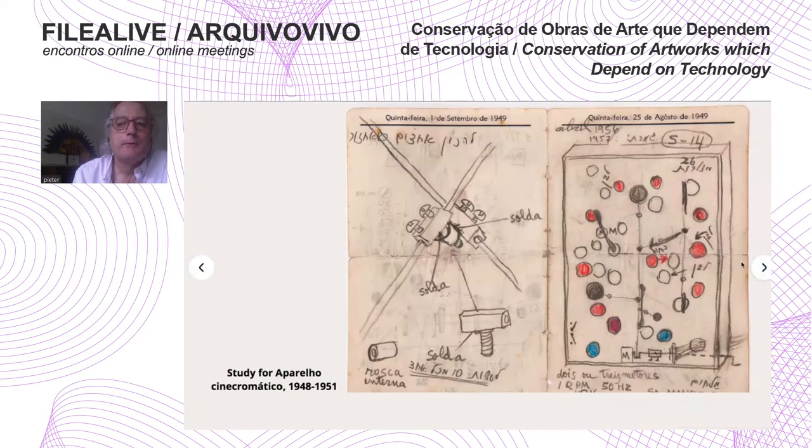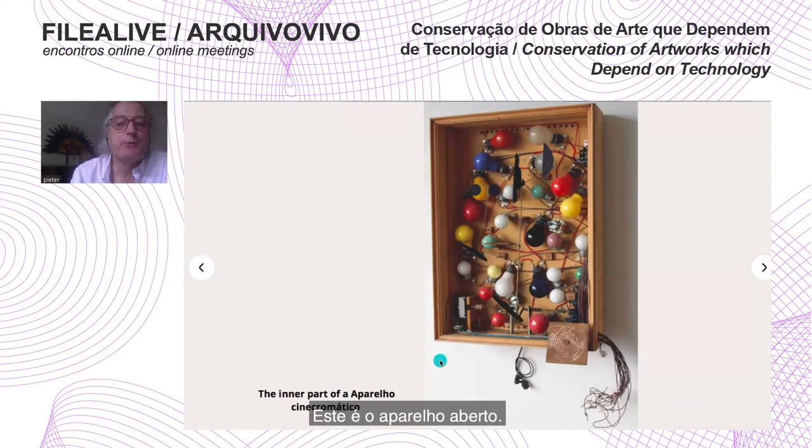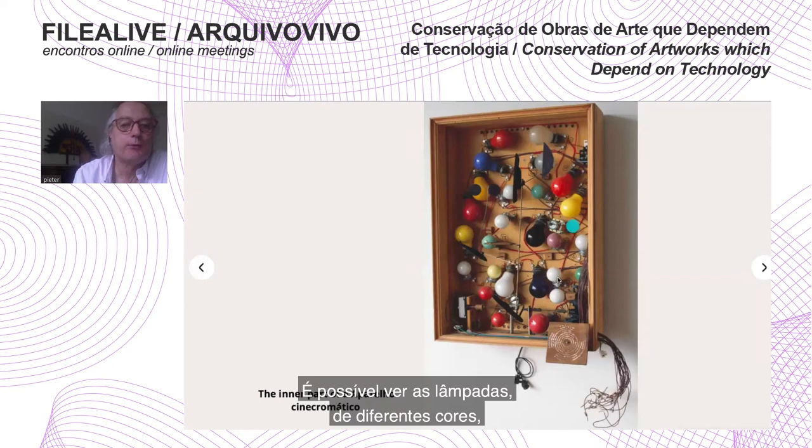Here you can see how he studies, he makes the constructions and mechanisms, but all very handmade. There are no high techniques. This is the machine open. So you can see the several light bulbs, different colors, and the motors and mechanisms that make the thing turn around.